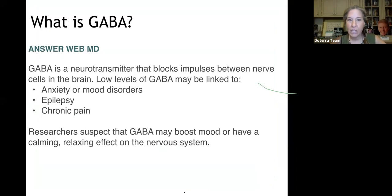WebMD says GABA is a neurotransmitter that blocks impulses between nerve cells in the brain. Low levels of GABA may be linked to anxiety or mood disorders, epilepsy, and chronic pain. Researchers suspect that GABA may boost mood or have a calming, relaxing effect on the nervous system.